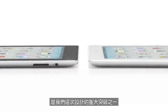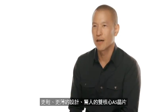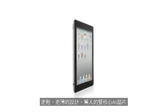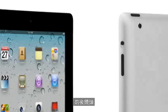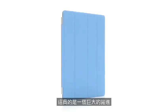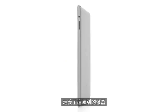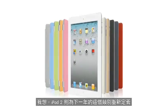With all that we've added to iPad 2, the thinner, lighter design, the amazing dual-core A5 chip, front and rear cameras, and the SmartCover, this really is a giant leap forward. The original iPad defined a category, and I think that the iPad 2 will really define that category for years to come.